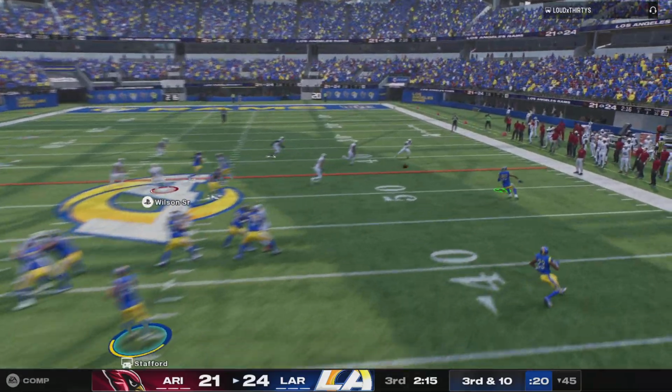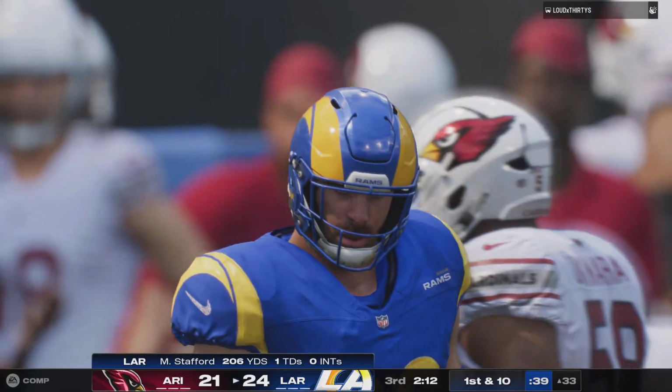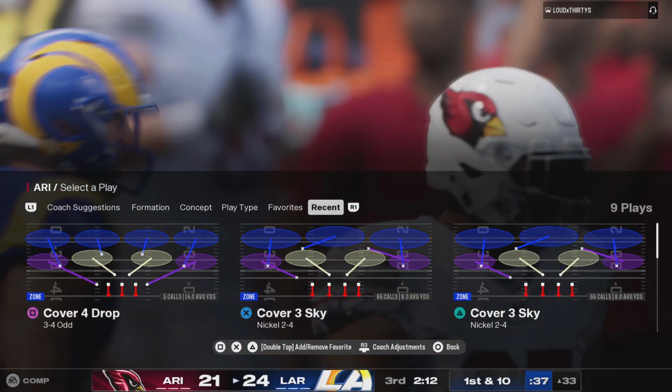Now Stafford again. It's complete to Higbee. It's a gain of 22. And the Rams are going to have a first down.